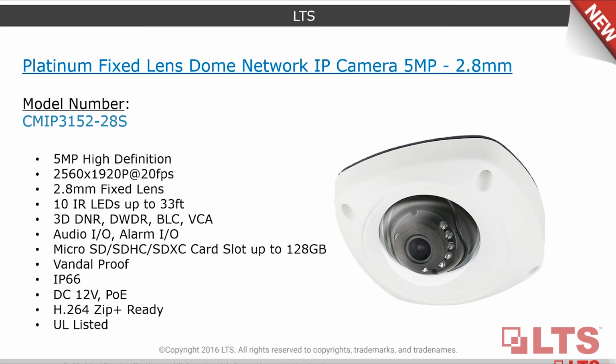This camera is very interesting, we call it the mini dome. We have a lot of customers that install this camera for very low profile ceilings. So in that case, you don't have to worry about the camera being too big in the ceiling. So this camera will definitely do its job. This camera also supports micro SD card up to 128 gig. It also has alarm in and out.